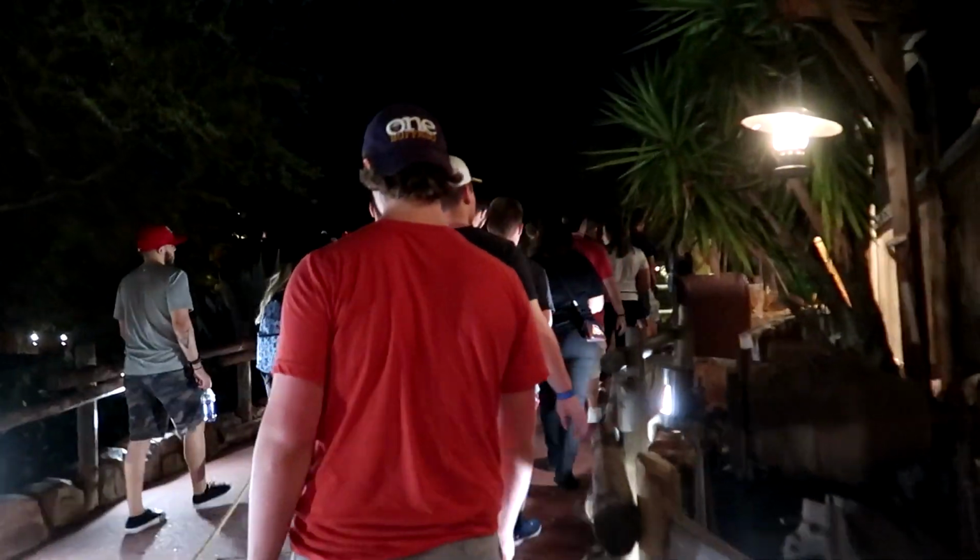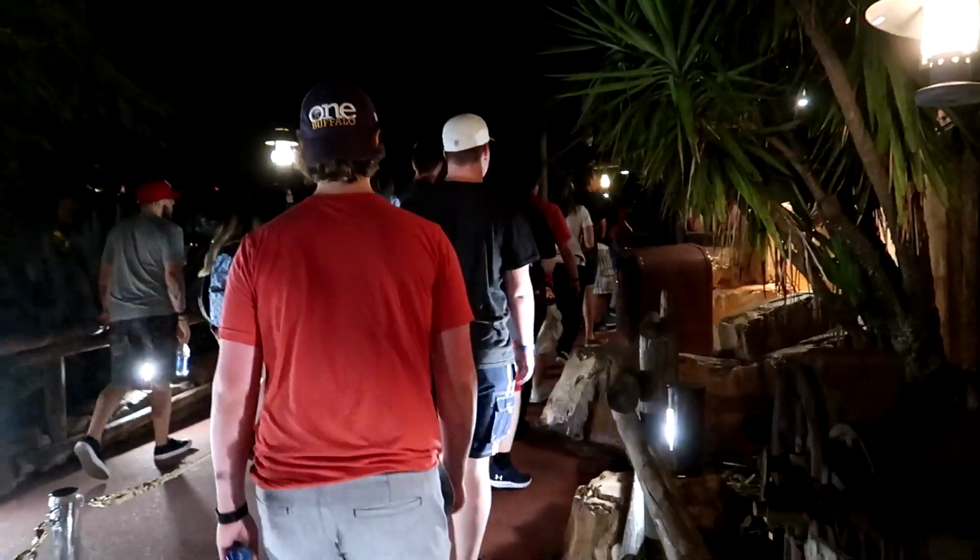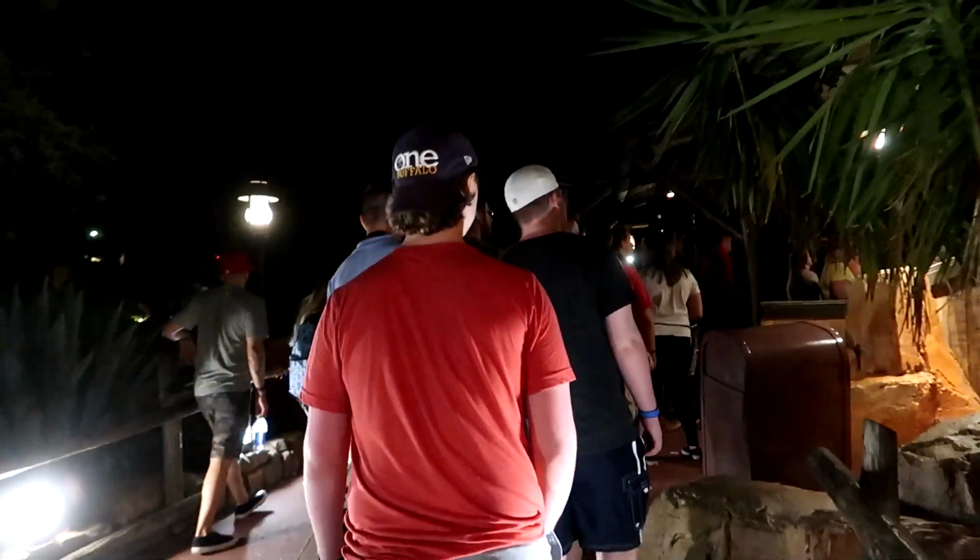Wow, the Fast Pass line for Big Thunder Mountain is kind of long tonight. I'm curious as to how long this is going to take. We're on the wildest ride in the wilderness, guys! Woo!